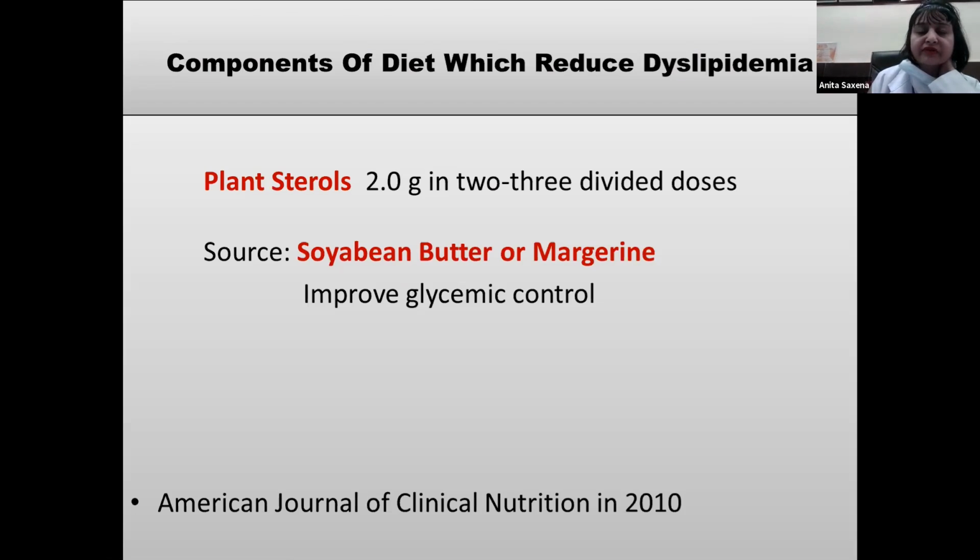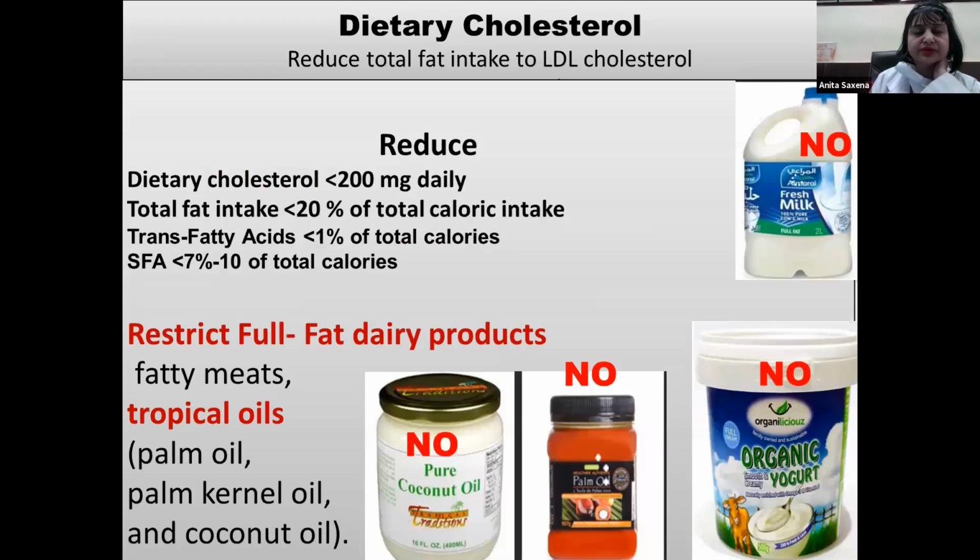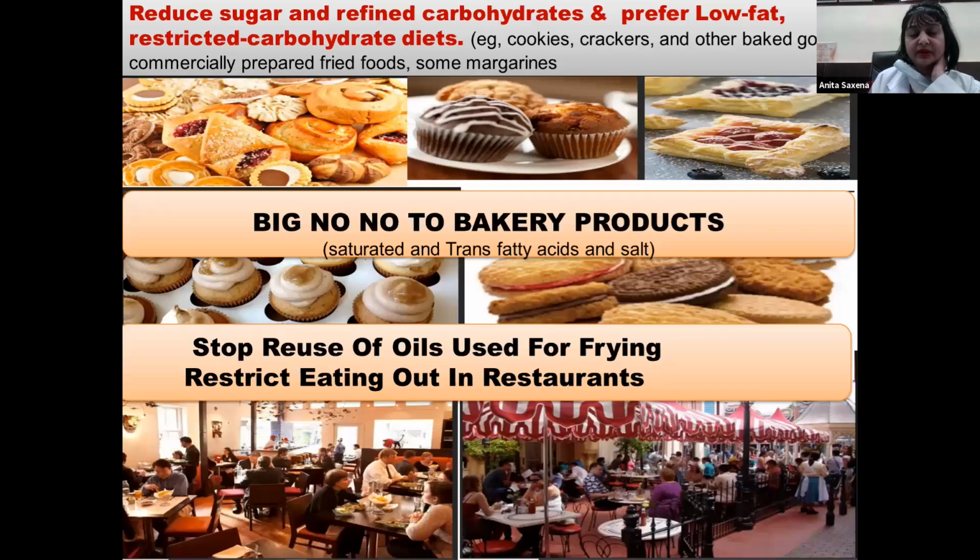So you can think of giving 2 grams of plant sterols to your patients through soybean butter or margarine in 2 to 3 divided doses. Reduce dietary cholesterol, I've already mentioned. Restrict full fat dairy products and tropical oils like palm oil, coconut oil, and palm kernel oil. And say a big no to bakery products, because these contain a lot of hidden saturated and trans fatty acids.